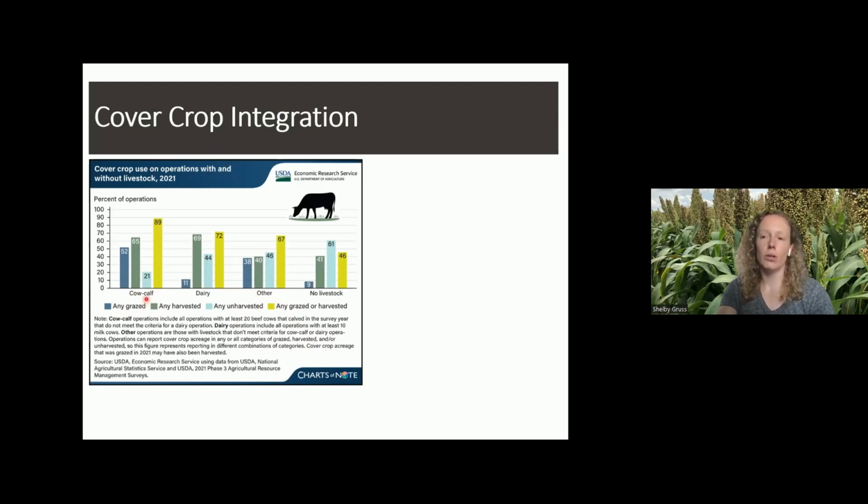So cow-calf people are almost always using their cover crops in some type of forage way. Dairy, same, they're using it 72% of the time. And then with no livestock, we're still using it about 46% of the time. So how can we use these cover crops as a forage in the best way possible while still maintaining some of the goals we use for cover crops and hopefully not hindering those aspects?